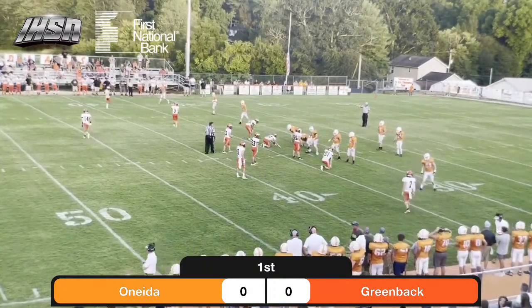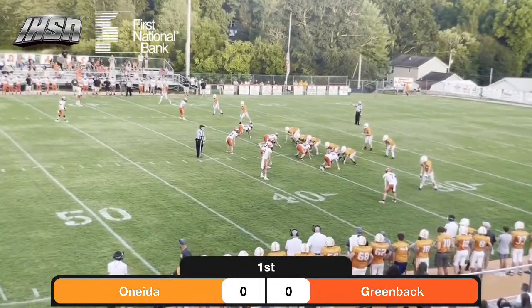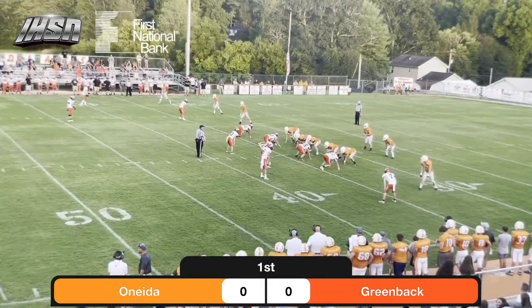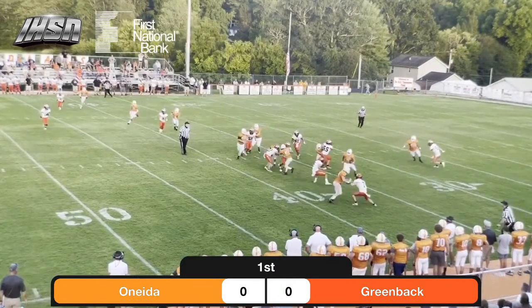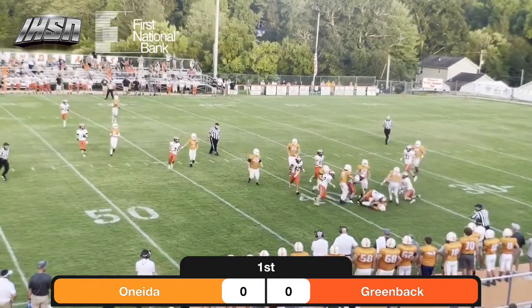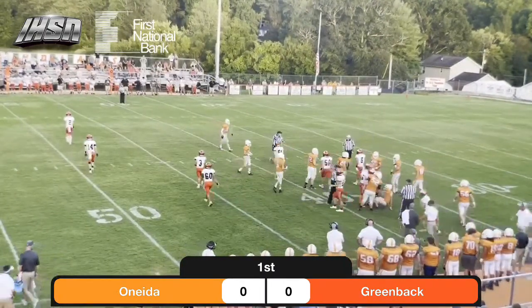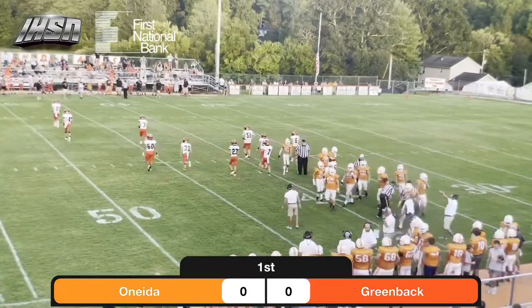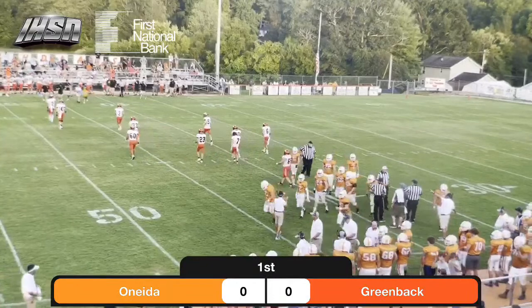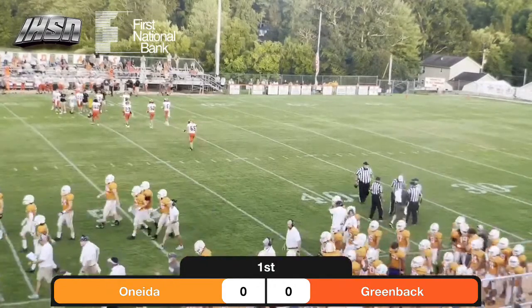Noah Buttram in the shotgun with T.J. Meredith to his left from the near hash mark as they travel north. Buttram takes the snap. He's going to keep it off the left side. He's up to the 35, slows, now moves forward. Going to be brought down as he gets to the 38-yard line. About a 5-yard gain in the end of the first quarter. When we start the second quarter, Oneida will have a 2nd down and 10 at their own 38-yard line. We are scoreless after 1 quarter of play. Your score is Oneida 0, Greenback 0.